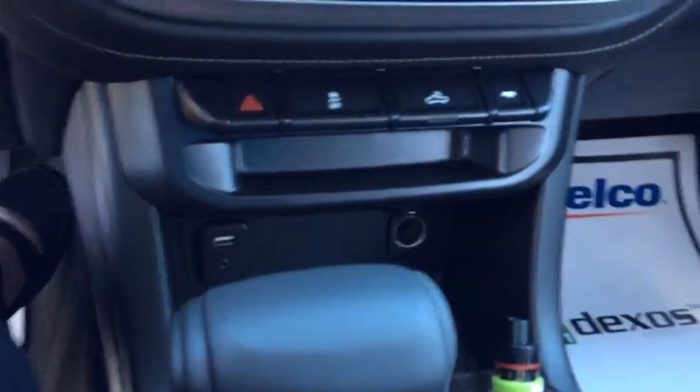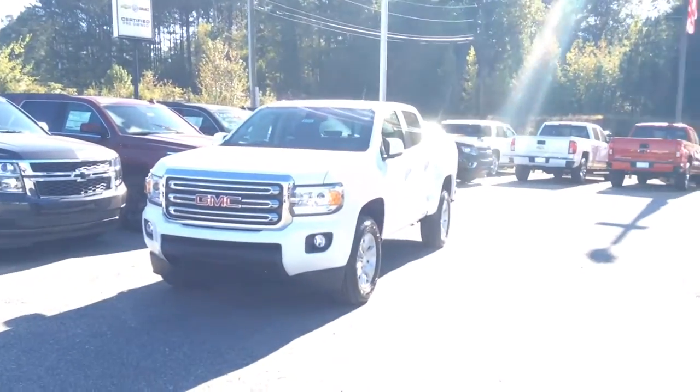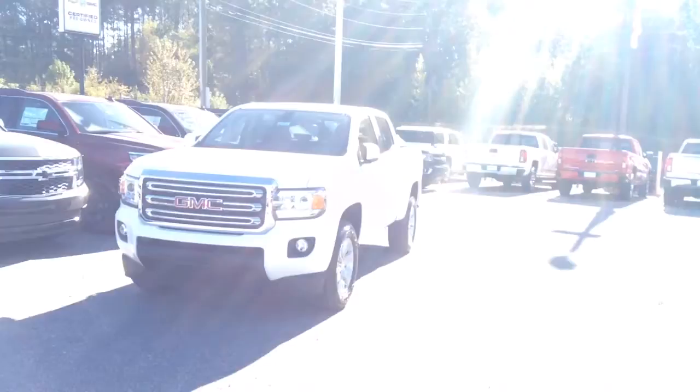that 110 connection. So there you have it, Mr. Bartlett. This is the 2016 GMC Canyon SLE.